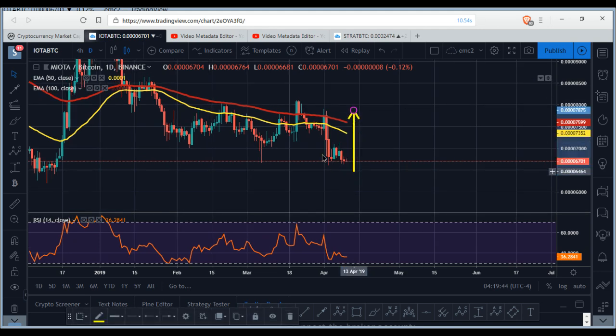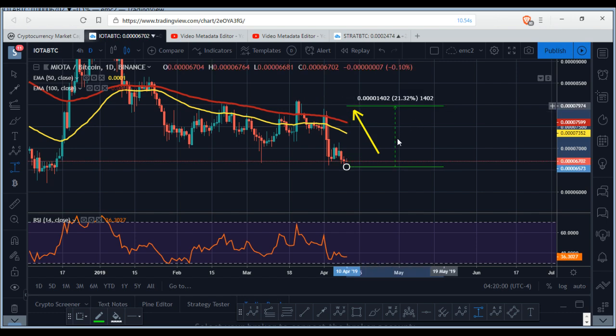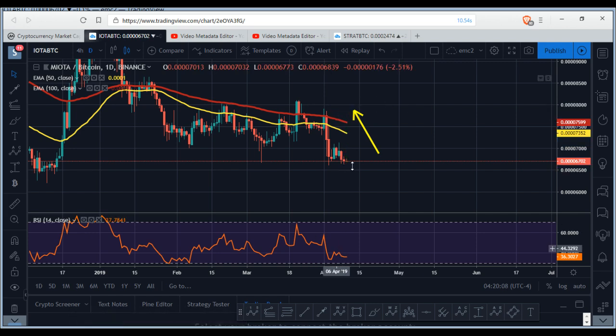But if BTC remains strong, IOTA could steal the show and move 30% to the upside, right? Sometimes IOTA gives you those types of moves. I used to buy IOTA back in 2017 at like 21 cents, something like that, 18 cents. But IOTA is pretty strong. So a 20% move to the upside, that's what we need. It doesn't have to be in one day.